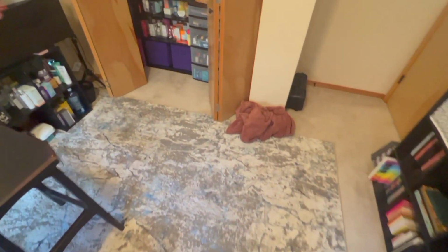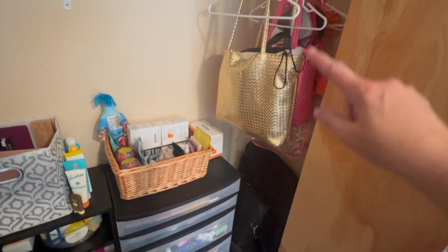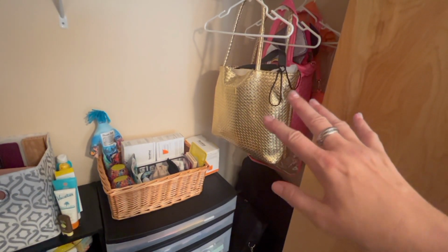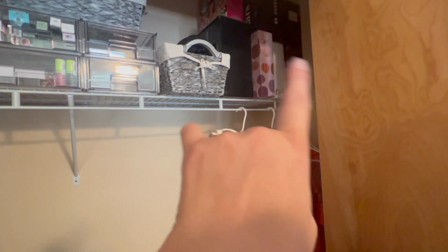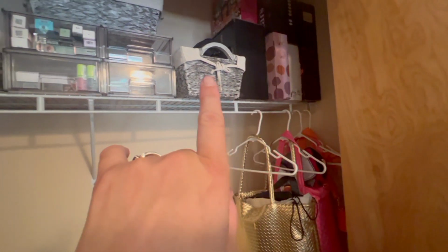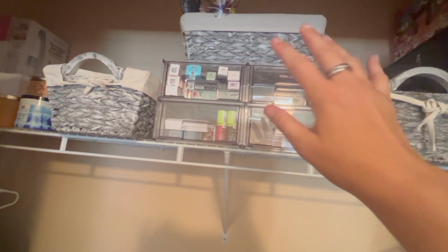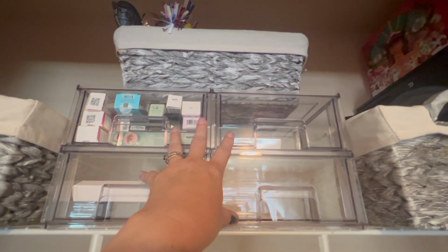So if we go over this way, we'll start over here. In the closet, I have decided to put all of my recording equipment and makeup bags here. Then I have a bunch of bags here for totes, makeup bags, whatevers. I give those away a lot, and I give them away in giveaways a lot as well. I have boxes up here that are good boxes for giveaway boxes. And in this basket, I have some camera stuff. In that basket, I have props, things like that for my background, I guess. These are my backup bins that you guys are familiar with, you've seen before.